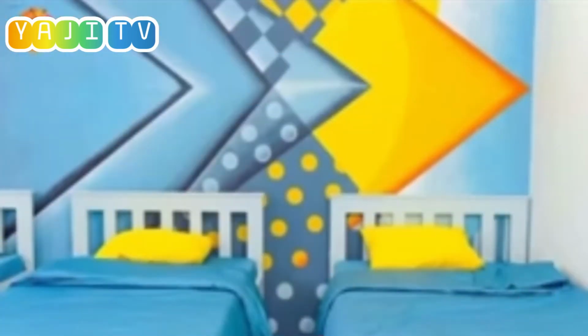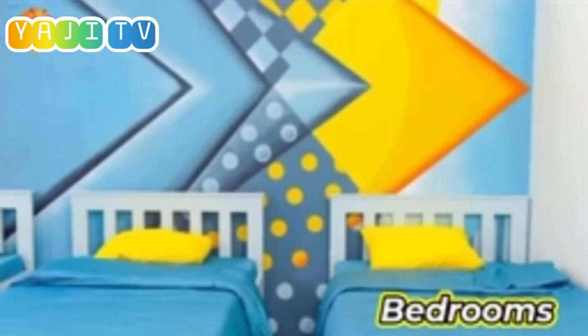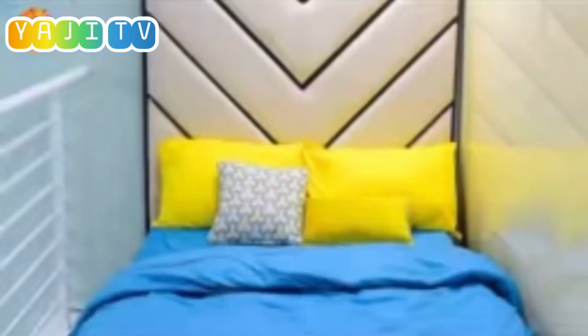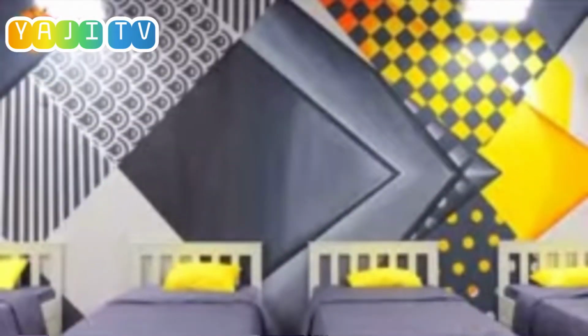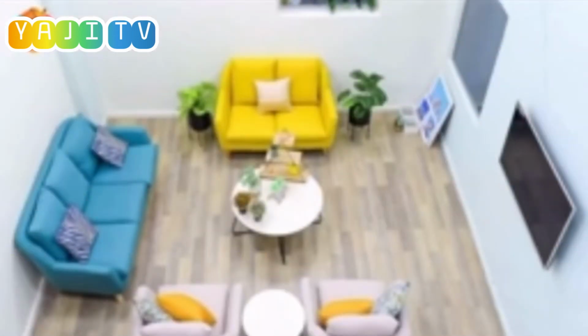This is the bedroom for the housemates. I love how simple it looks. Not too much load here and there. Very simple. I love the design, the colors, the bed frame, the pillows, the bed sheets. Everything is just looking so simple and nice. I love this particular decoration and design so much. I wish I was in the house. That would be my favorite room.